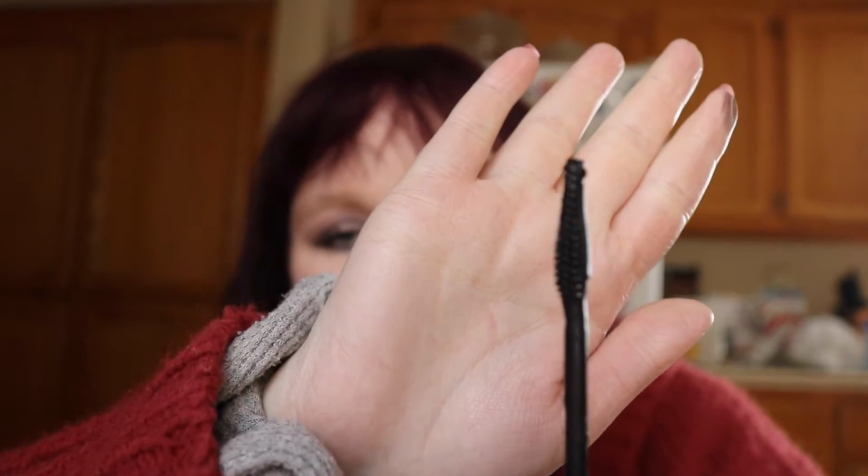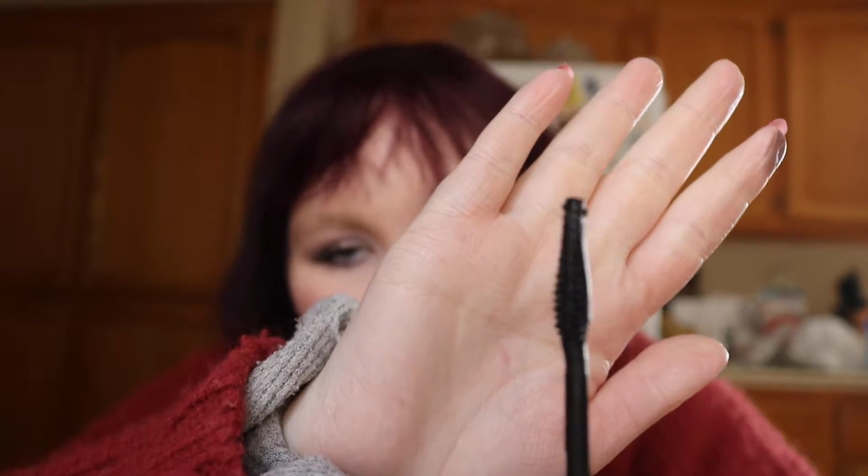So when I was done applying shadows and shimmer to my eyelids, I went ahead and used my favorite mascara. This is the Maybelline New York Colossal Spider Effect mascara. And I don't use eyeliner anymore. I look like a train wreck when I did. So this is kind of what the brush applicator looks like. So if it will focus, yes.